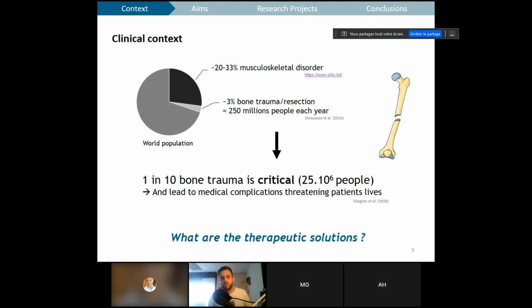To give you a short clinical context, every year it was estimated that 3% of the worldwide population is affected by a bone trauma or bone resection. So it affects about 250 million people. And 10% of this trauma will be critical. That means that the bone wound won't be able to be healing by itself. So it will result as an outcome for the patient in medical complications, and it may even lead to death.